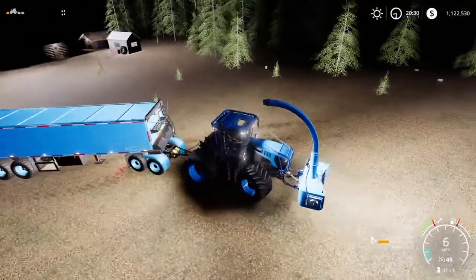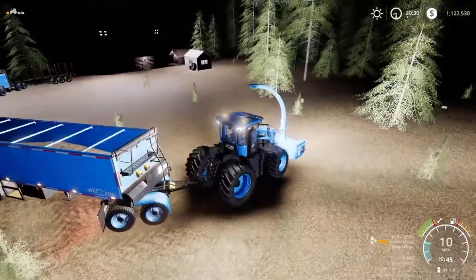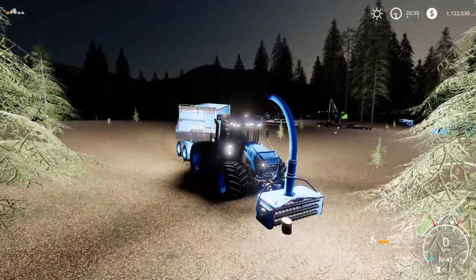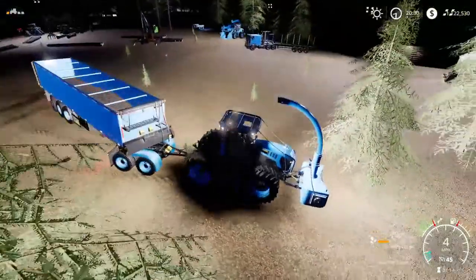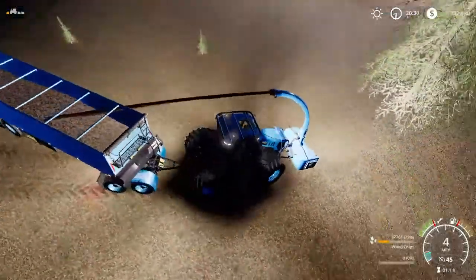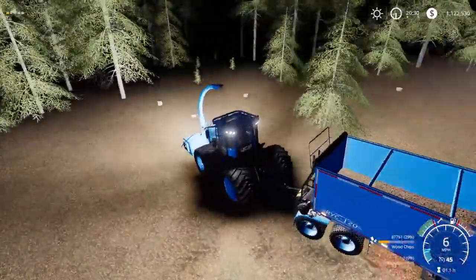A lot of times this thing does pretty well with the stumps, but every once in a while, before I had the update, I would always have to raise and lower it every time. Like this one, for example, you have to raise it up, and it goes away, and you lower it back down. Yeah, we're gonna go ahead and get rid of these smaller trees. And we already have 87,000 liters in here as well.